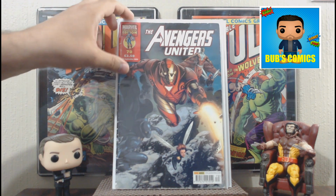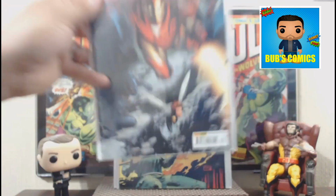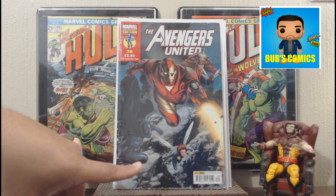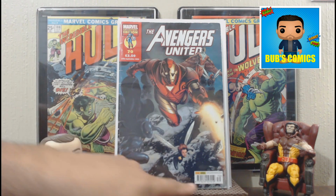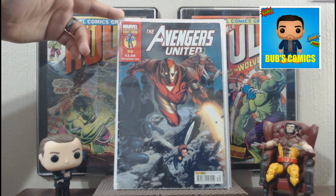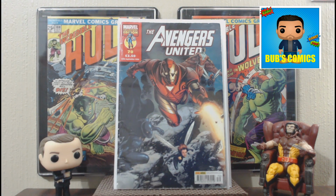So if you notice, that has the pounds there. So this is a UK comic. So 250 pounds. So Marvel Collector's Edition, the Avengers United, number 70. And this is a UK comic, and what it does is it reprints the Avenger stories. So it has like 3 or 4 Avenger stories reprinted in here, but it's direct to market to the UK. So pretty cool. September 2006. I didn't have any UK variant. I don't guess you call this a UK variant because it's directly to them, but I didn't have anything that had that on there with the pound, so glad to have that.